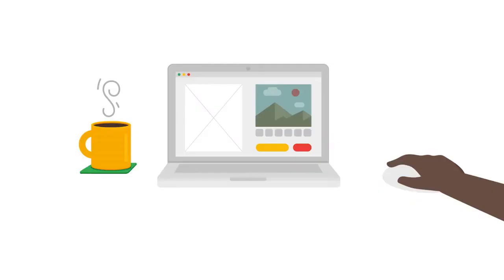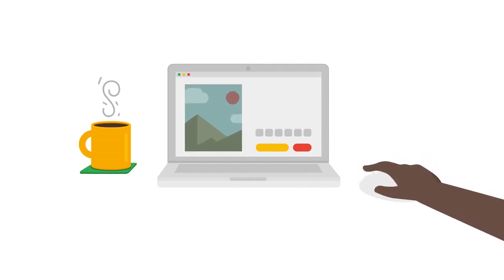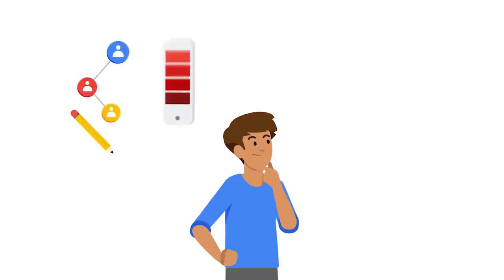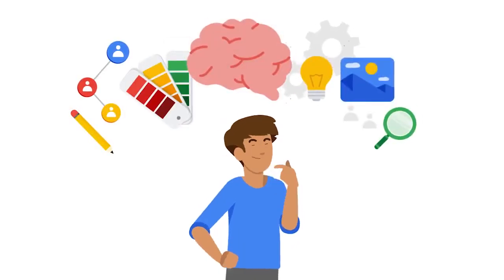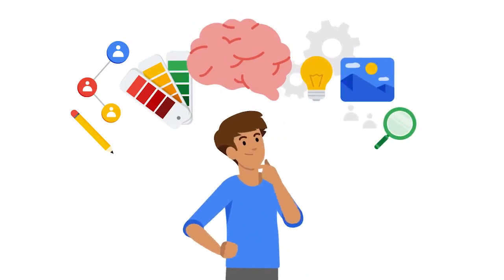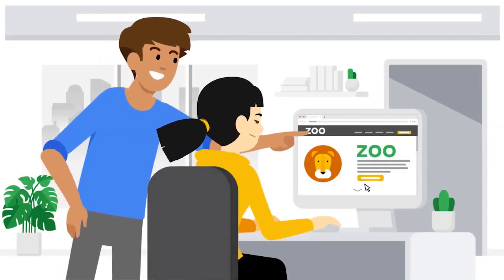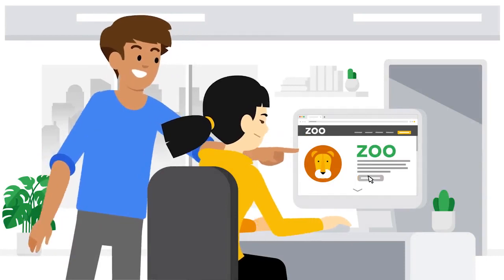A lot of UX designers have a good sense for visuals, which means you recognize when an image fits or doesn't fit in a space, or what colors complement each other. But you don't need to know anything about graphic design or even be able to draw to be a UX designer. UX designers tend to be curious about people and like thinking about how people's minds work. They also enjoy figuring out how people use products and how to make those products easier to use.